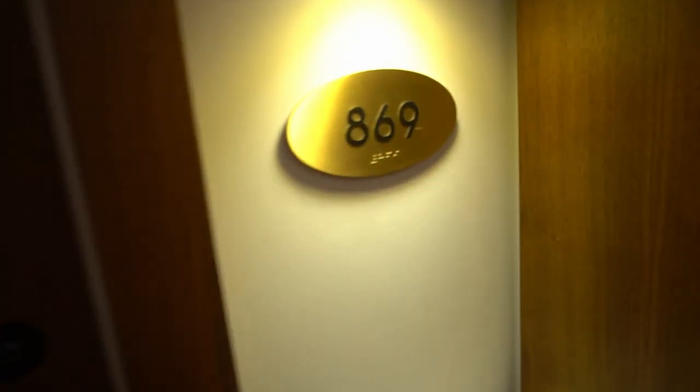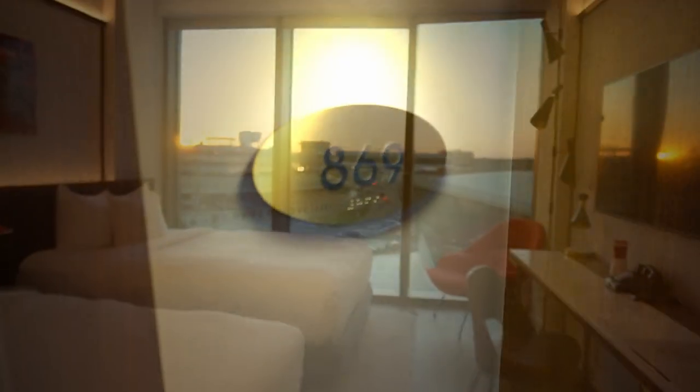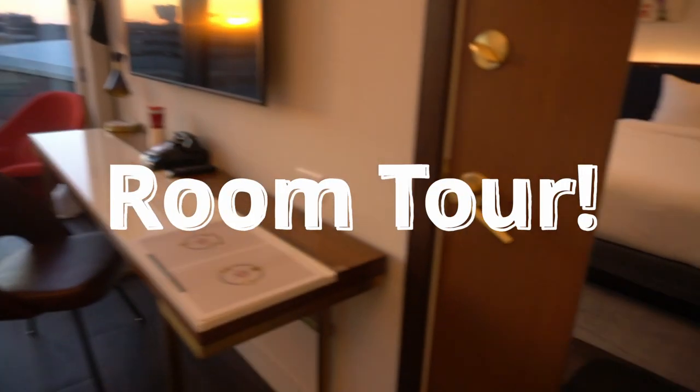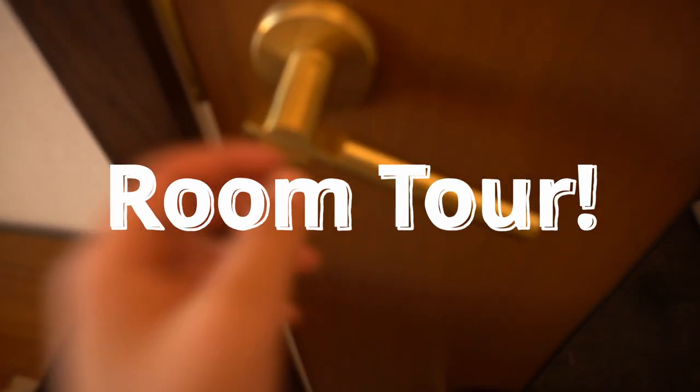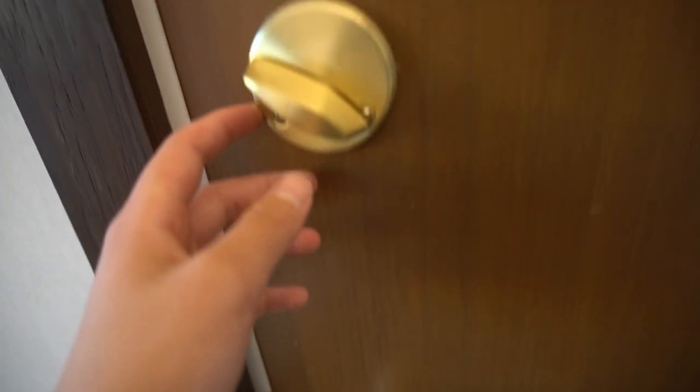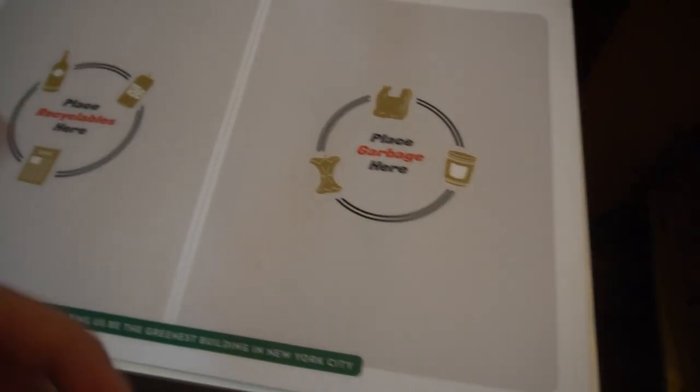So, with the magic of editing, we have arrived at our room, room number 869. And with that out of the way, let's have a really quick room tour. Now, this door normally leads to the room next door. However, we didn't book two rooms for the night, so this door wasn't really used.